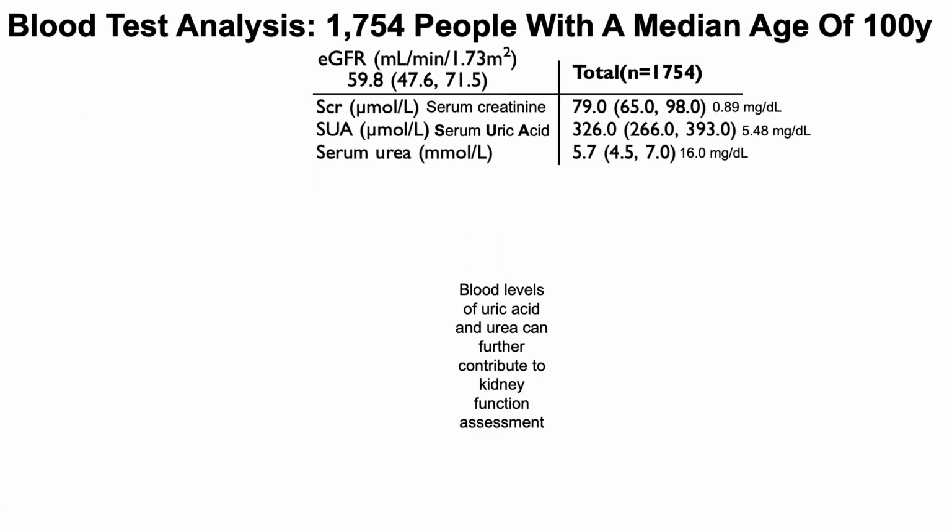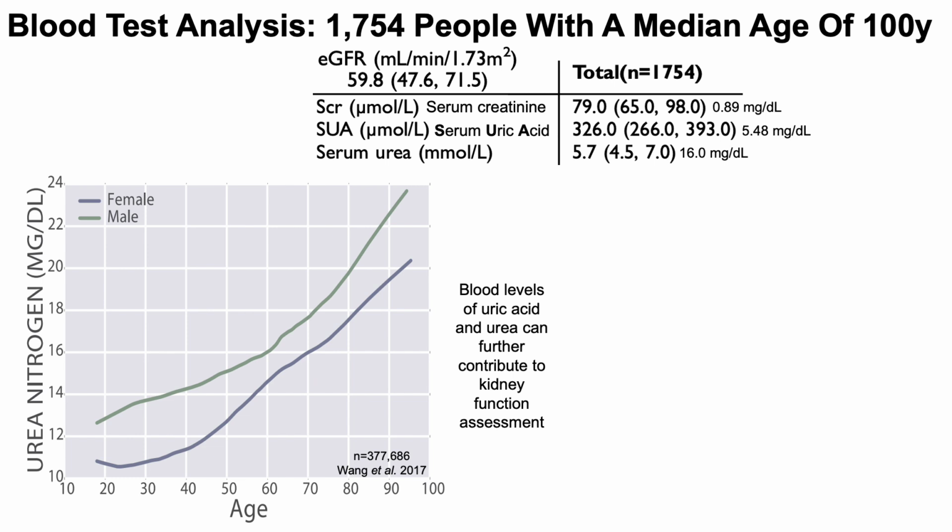All right, so what about serum levels of urea? So here's a plot for blood urea nitrogen, which is the same measurement that was reported in the paper for serum urea, and how it changes during aging.